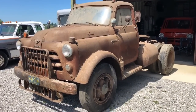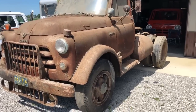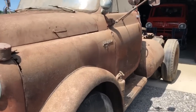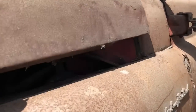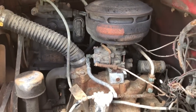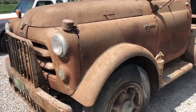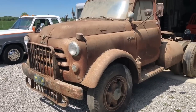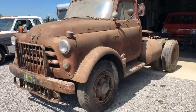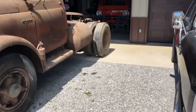This thing's got a 331, I believe it to be a 331 Hemi in it. So that's kind of cool. Our first step on this thing will be just see if we can get it running. I'm gonna take the plugs out. We'll put some tranny fluid down in the cylinders and see if we can get it freed up, and if we can get it started and moving around on its own power, that'll be a big plus.